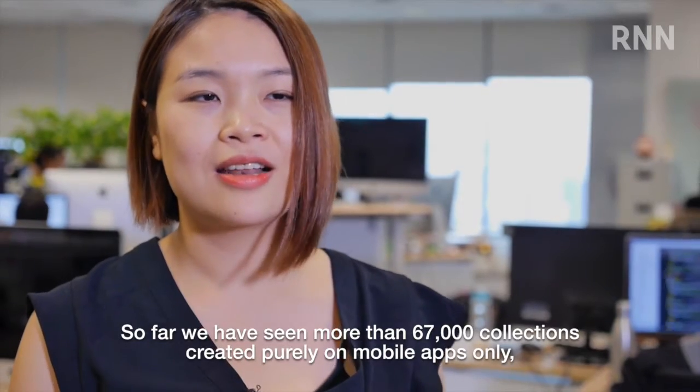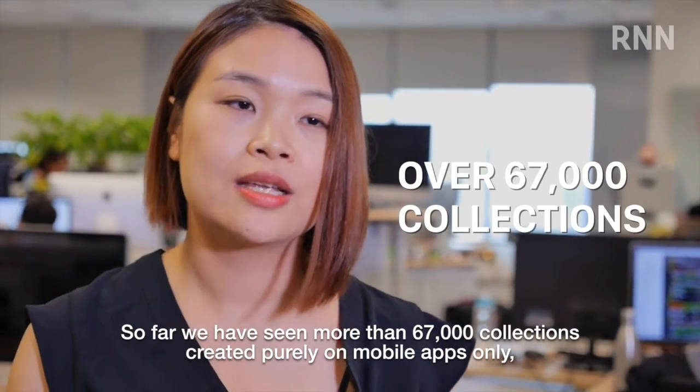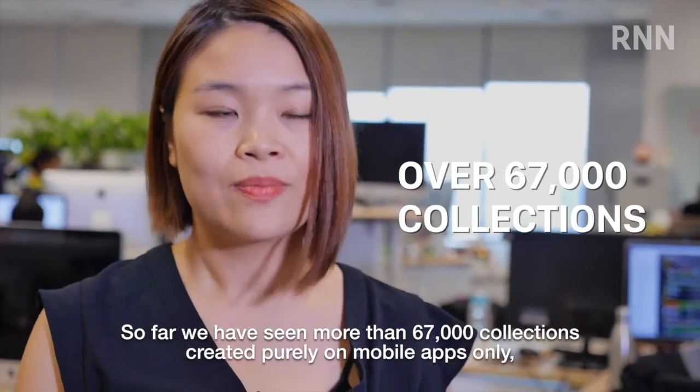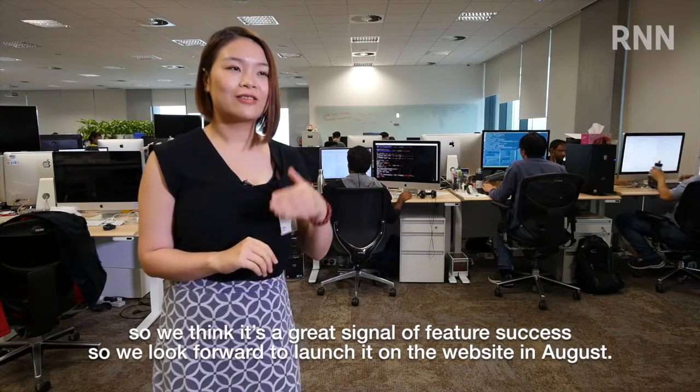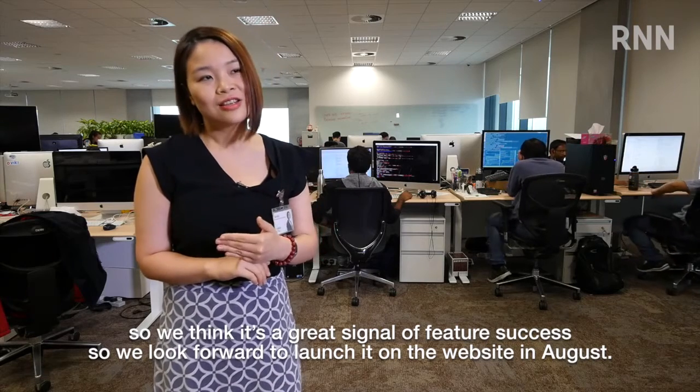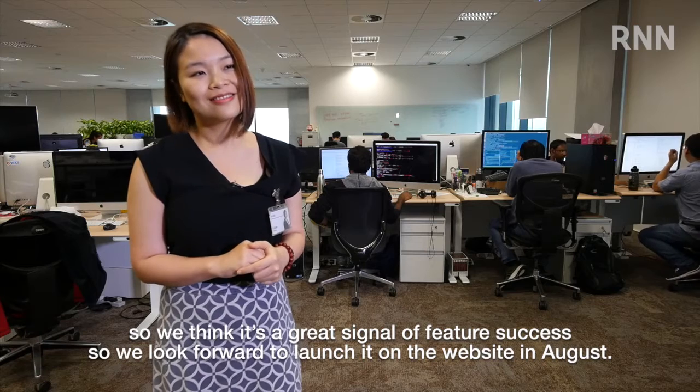So far, we have seen more than 67,000 collections created purely on mobile apps only. So we think it's a great signal of future success. So we look forward to launching it on the website in August.